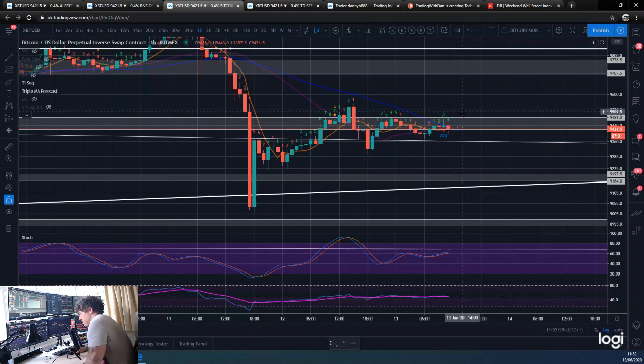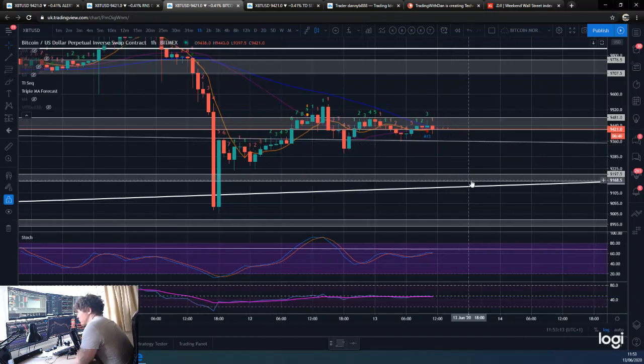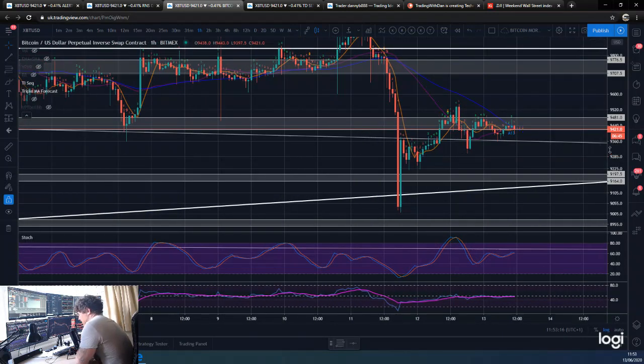Taking them out above the 9,500 would indicate a move up. Taken out well below this 9,300 zone, well, 9,300 would definitely be enough. Basically 9,325 will potentially trigger that move down to 9,200, and then it's a case of do the bulls step in.